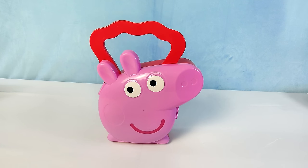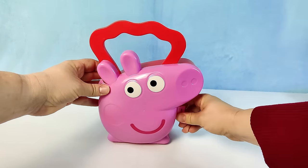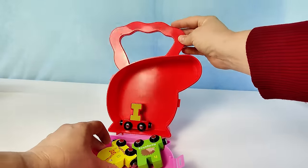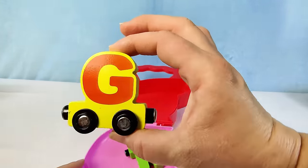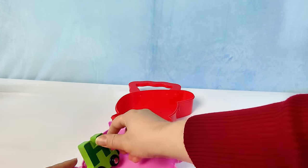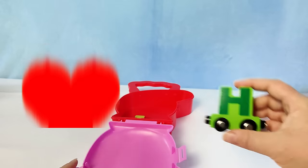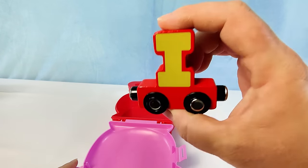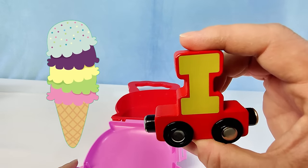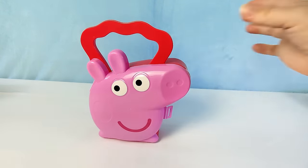Hi, Peppa. Have you seen any letters wandering around? You have. Let's take a look. We found the letter G. G is for goat. The letter H is for heart. And here's the letter I. I is for ice cream. Thank you, Peppa.